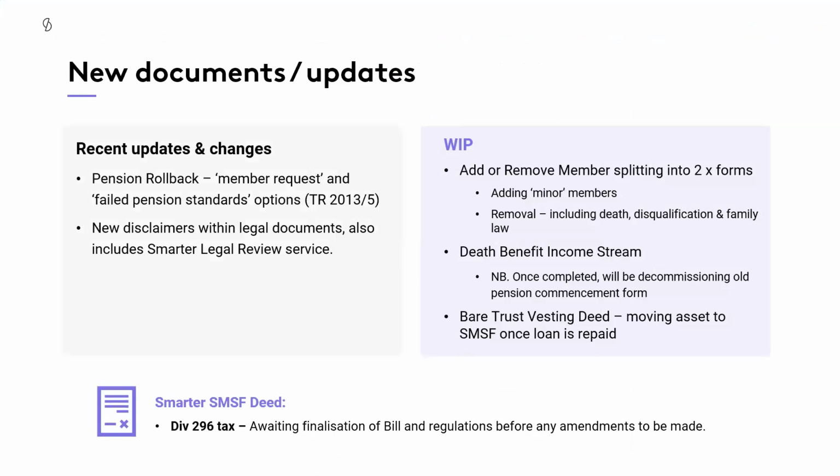Equally, we're in the throes of finalising a separate death benefit income stream document. And once that's done, the old pension commencement form, so not the one that includes the unknown balance, we will be decommissioning, because that's the only one at the moment that has the death benefit in there. Chris Hill and myself are still working on a bare trust vesting deed. In essence, once that loan has been paid out, we're still waiting to see what's happening on the Div 296 tax front. Once we understand that a bit more, knowing that's a moving feast at the moment, we'll provide some further guidance around that.